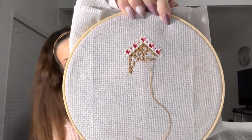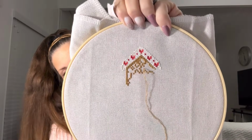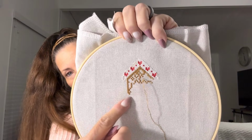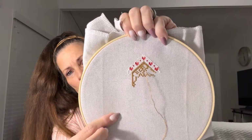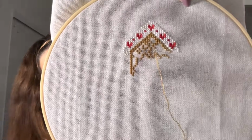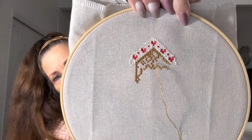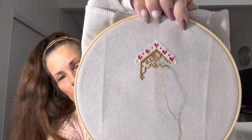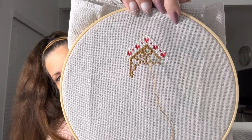That is 276 stitches. But as you can see, we got a good start on the little gingerbread house. This is the bottom of it right here. So it was a bit challenging on this 28 count Lugana in the beginning. I did get myself a magnifier. I'll show you guys in the haul portion of this video coming up. But yeah, that's what I've gotten done so far.